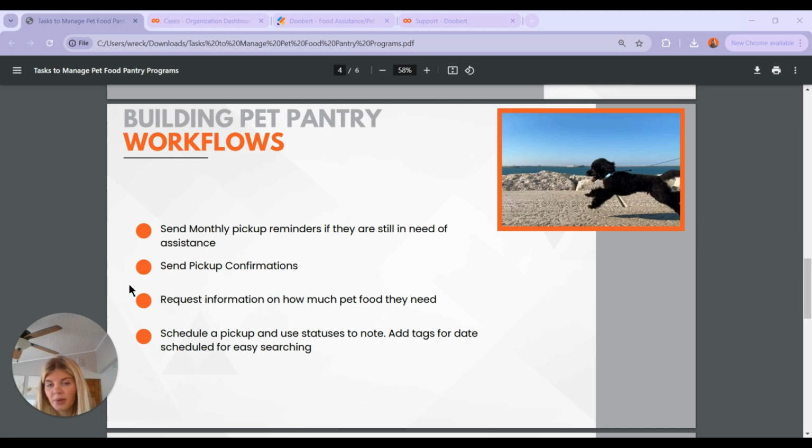Then we can also request any information on how much pet food that they need. We can have a couple different workflows for that, asking how much cat food, dog food, all things like that. And then we can also schedule our pickups through the workflows as well.